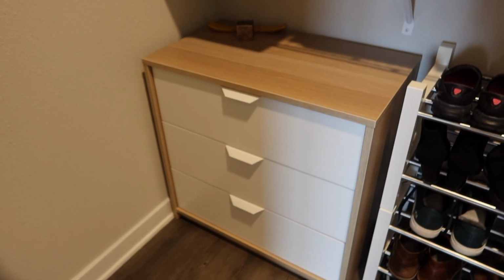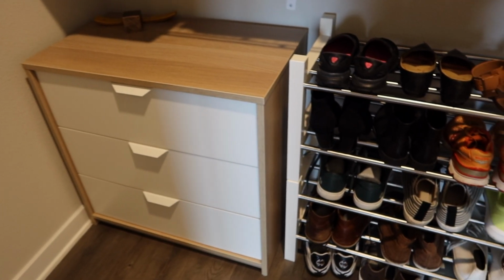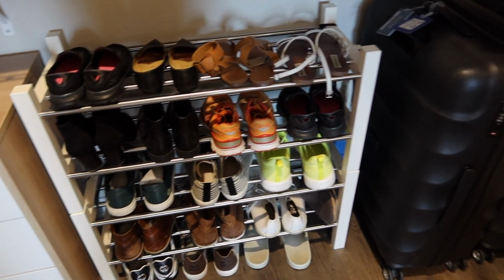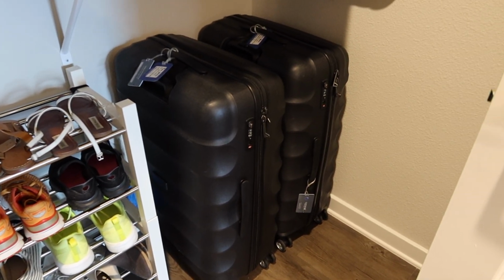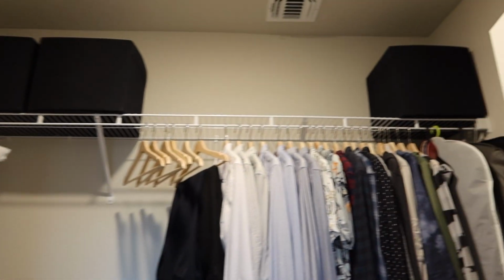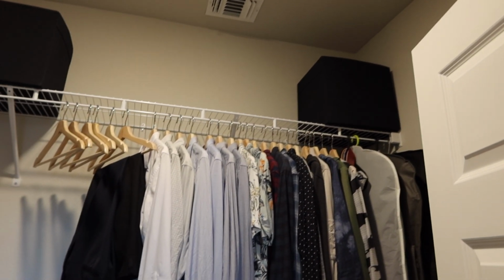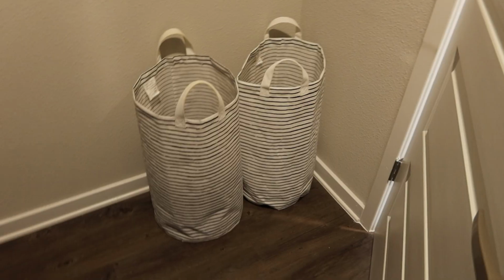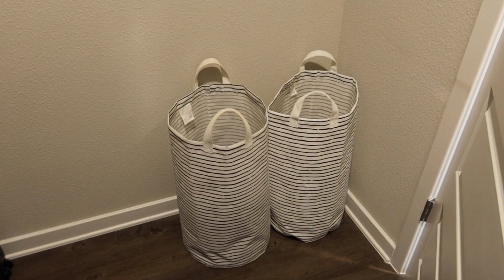Of everywhere we have lived, I think this is one of the only spaces where we didn't keep our shoes near the front door. Our suitcases also ended up here. Above is my husband's clothing and more off-season clothing and ski stuff up top. And there were two laundry hampers behind the closet door.